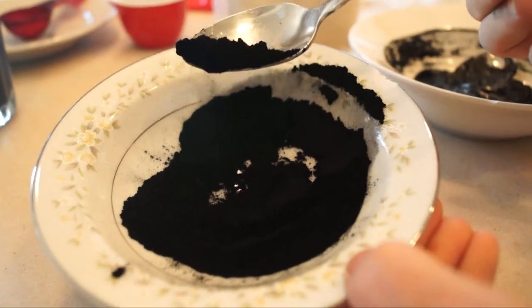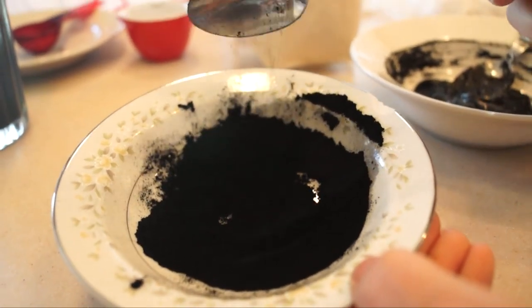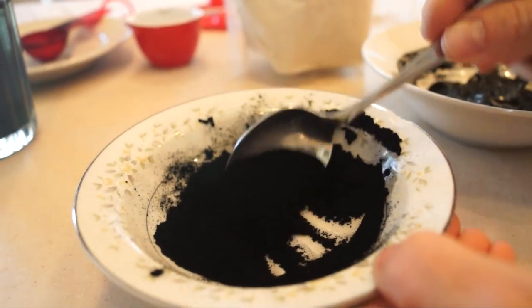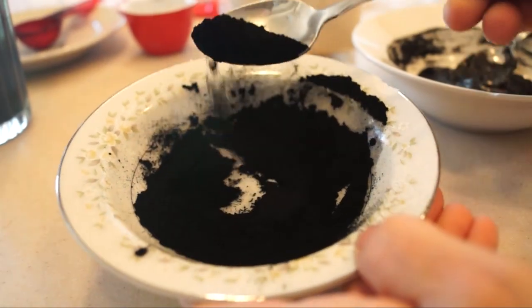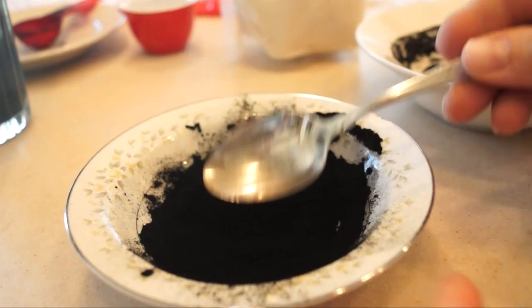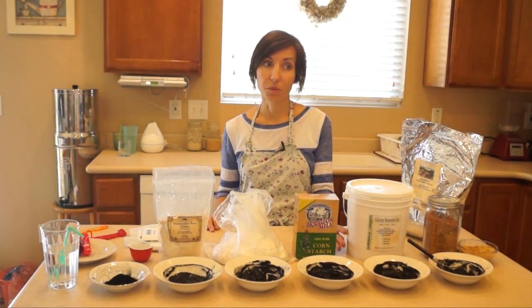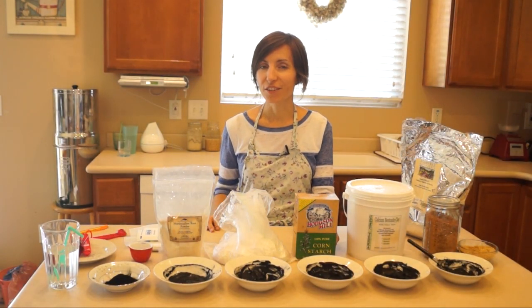Activated charcoal has an indefinite shelf life. It's so potent that it's been said that 1 gram of it, the amount of the size of your fingernail, can absorb enough toxins to fill square footage of 4 tennis courts. And it's considered safe and effective by the FDA. So all of that is just really neat, interesting information. It's good to know about.